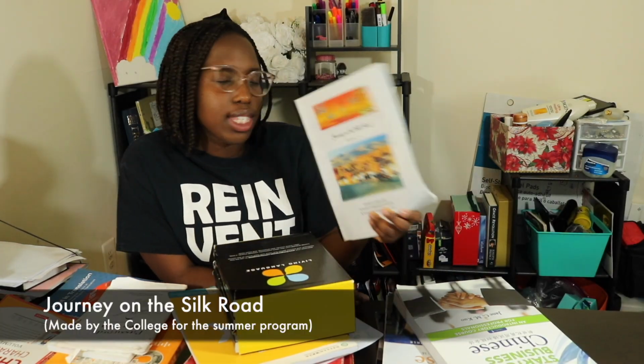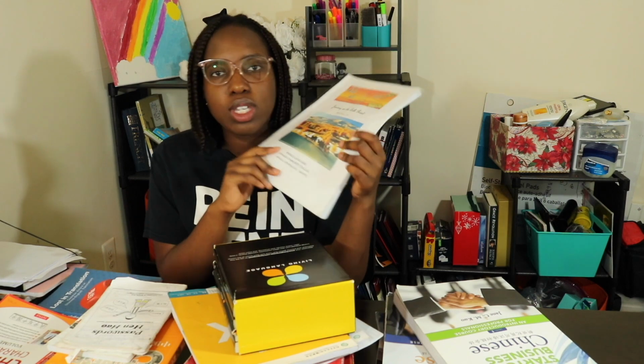This one is called Journey on the Silk Road. This is the book that I used during the summer camp before starting college, and the college actually made their own booklet. So yes, this is what we used. It's the same thing as usual.